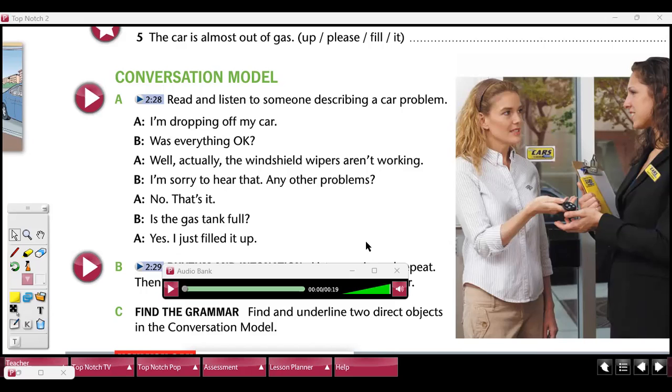Okay, I'm dropping off my car. Was everything okay? Well, actually, the windshield wipers aren't working. I'm sorry, do you hear that? Any other problems? No, that's it. Is the gas tank full? Yes, I just filled it up.